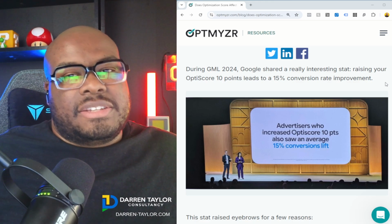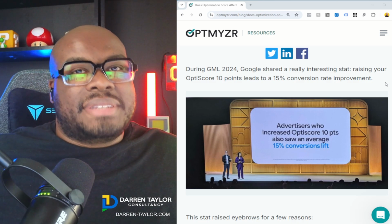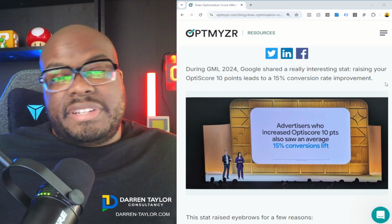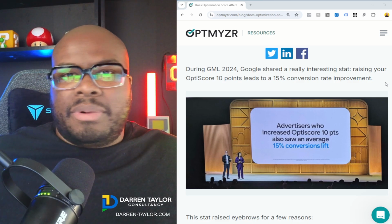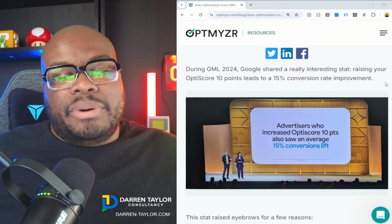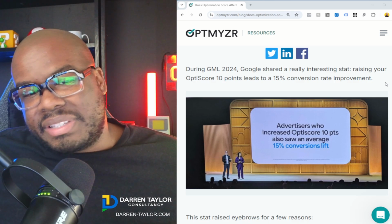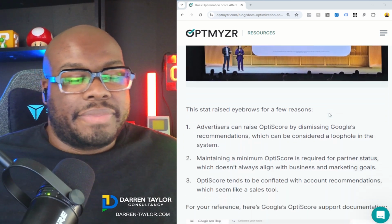Whereas another advertiser who's a seasoned pro who doesn't want to run PMax starts running PMax and gets that 10% increase. Maybe they go on the display network and onto partner networks and get another 5% off the back of doing that. They gain 15 points overall, and then they see a decrease in their overall account performance. So that's something to be aware of.